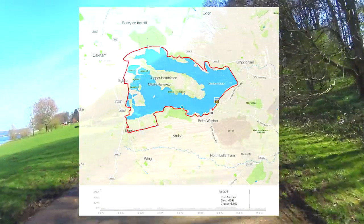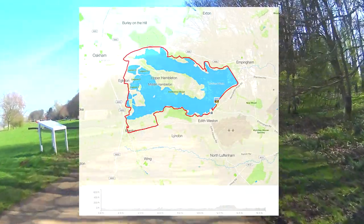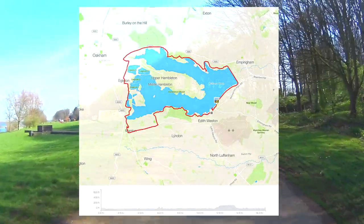So, as I said, we started at the southeast corner and headed anti-clockwise around the lake, and it took us around 2 hours to do the whole of the route.